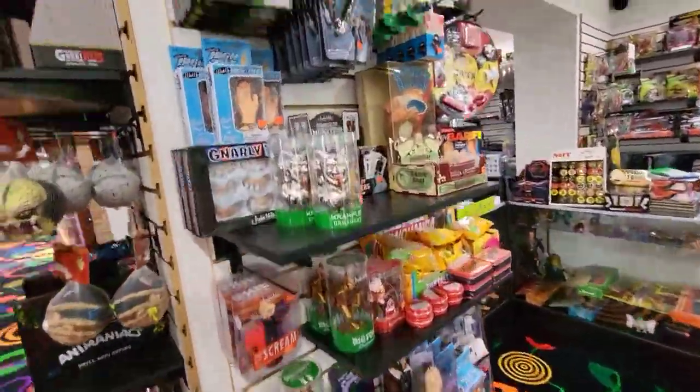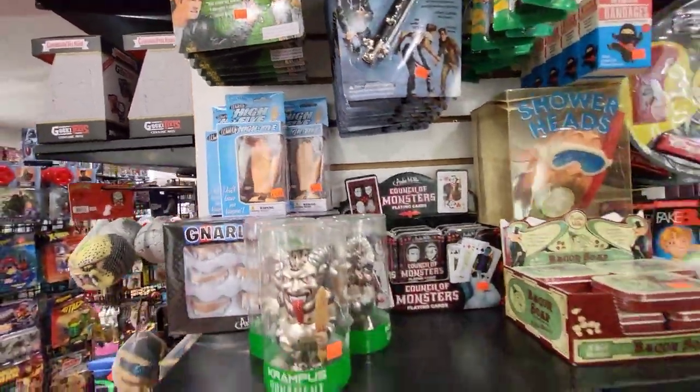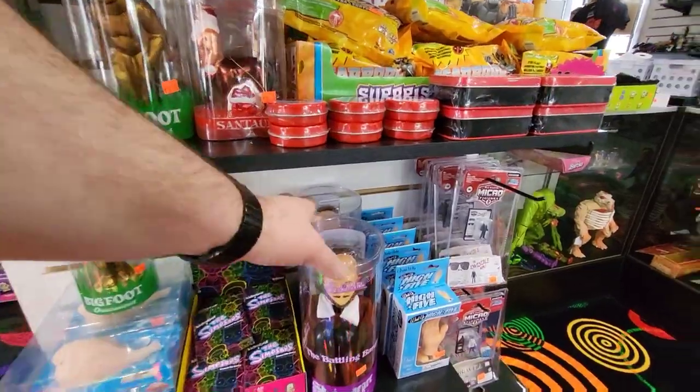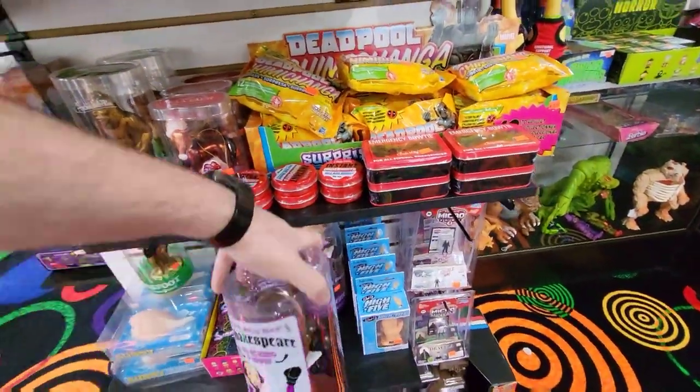Here's some new stuff that we got in. We had to restock on the delinquents with combs. We got the wind-up high fives. Everyone needs a wind-up high five, right? We're almost out of those. We got the Battling Bard. So, William Shakespeare Punching Puppet. It's one of those ones where you pull the thing inside and the puppet punches you.